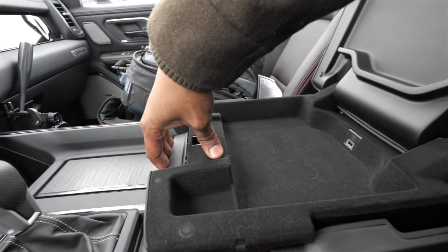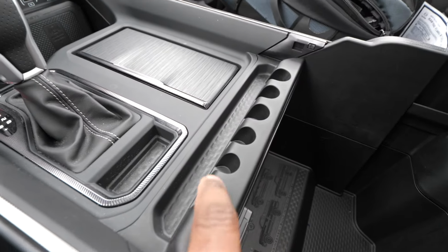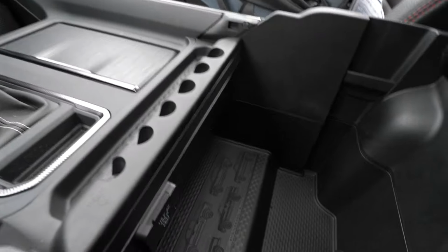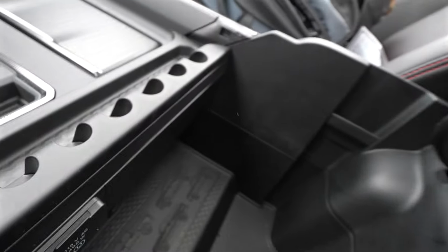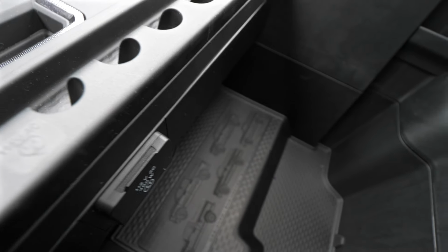Felt lined, multifunctional, multi-purpose. It's not even that many coins. We got pennies, nickels, dimes, quarters, half dollars, $2 coins. Whatever kind of coin you want, they got a slot for it. Nice little picture of the Rams down there, all the way at the bottom. Rubber mat so things don't slide around. We do have tools on here as well.